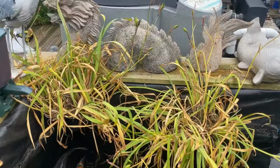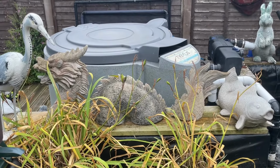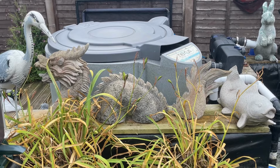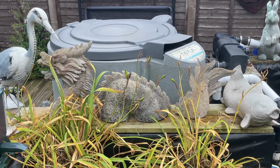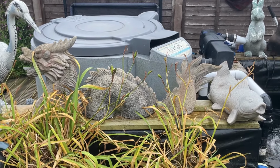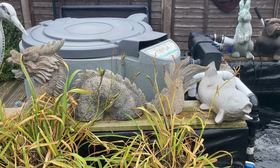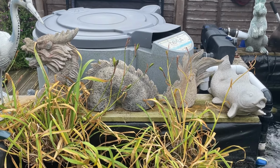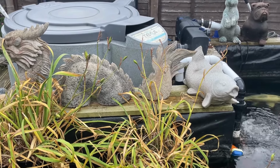Another new addition to the pond is the Nexus. We finally managed to figure out the plumbing and get it moved down here and all set up. I'm pretty happy with it, to be honest. For a couple of weeks there wasn't really much change to the water, so I wasn't too sure on it. But in the last few weeks it has made quite a drastic change.